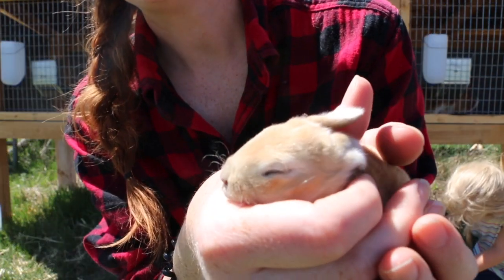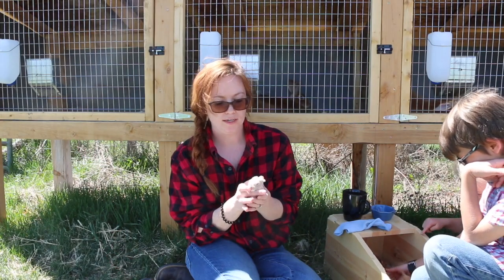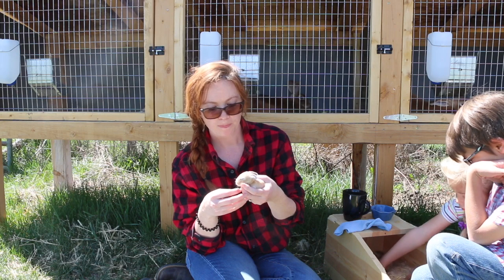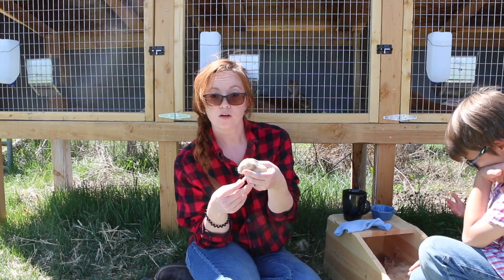So on this bunny, his eye is having trouble opening up. So today we are going to treat it. There are multiple different ways to treat nest box eye. Here on our homestead, we are going to treat it with chamomile tea, unsweetened chamomile tea, and coconut oil.